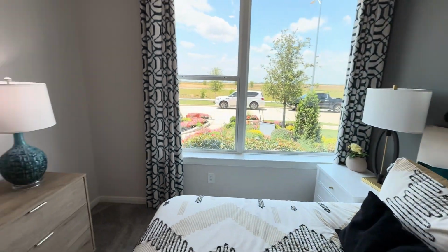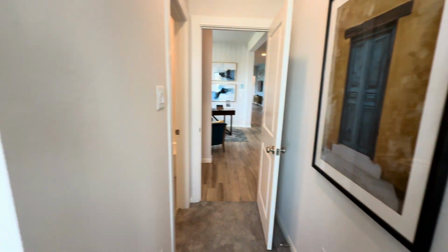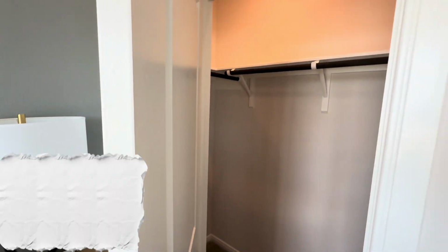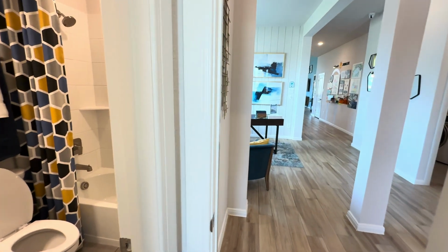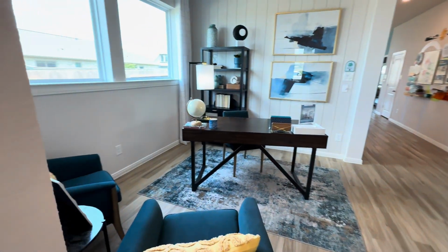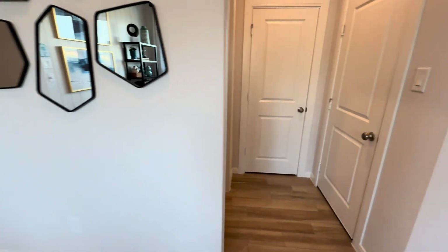And for any dirt built homes, they are offering a 5.49 interest rate. Now, this floor plan is one story, and it has 4 bedrooms, 3 full baths, a study, and a 2-car garage. So it's roughly almost 2,300 square feet. And the price is starting roughly at $441.